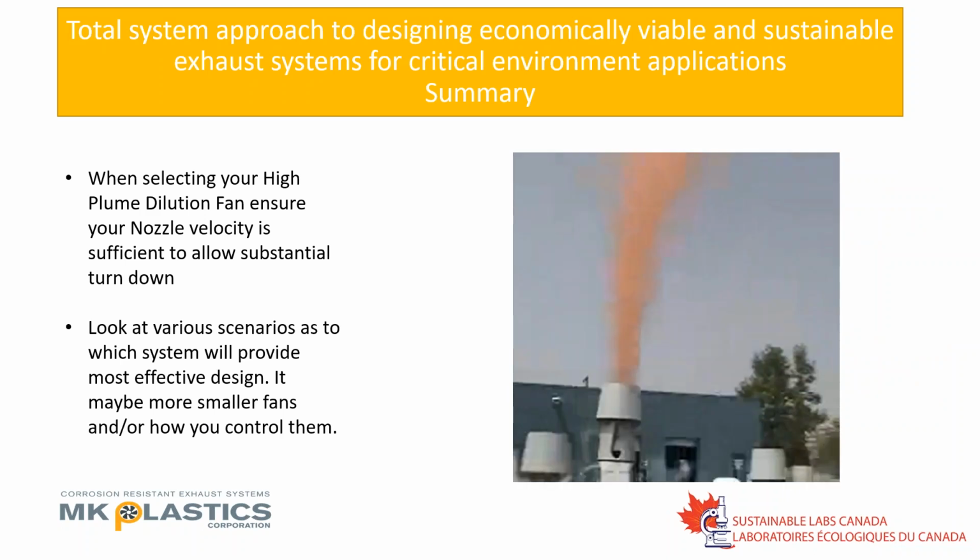What we're talking about really is, when selecting your high plume dilution fan, ensuring your nozzle velocity is sufficient to allow substantial turn down. So you want to have a turn down of at least 40%, if not 50%, without opening up the bypass damper. That will give you the ability to save the energy that we're talking about.